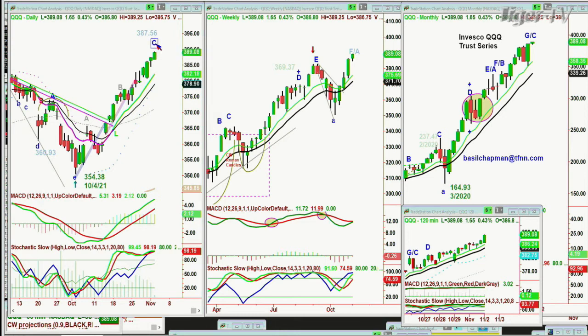I am anticipating that a little later in this week, we finally get a leg D in the QQQ, the Invesco Trust Index 100. And at that point, we'll start to get somewhat cautious. In the meantime, we're still holding our long positions. We could be preparing for some kind of a pullback.